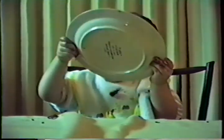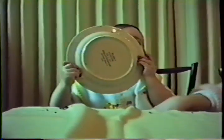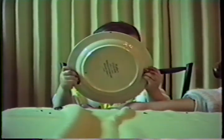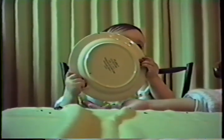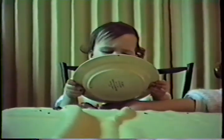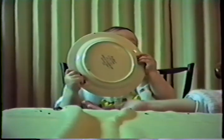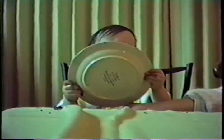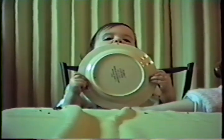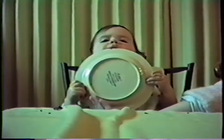Oh, there you go. Uh-oh. Oops. That's what she did at her birthday. Look at her face, it's all crinkled up. She is definitely Jeffrey's niece. Look at that big mouthful. I'm sure she's just licking the plate. This is what we missed on film from her birthday. Yeah. Oh, don't bite the plate.